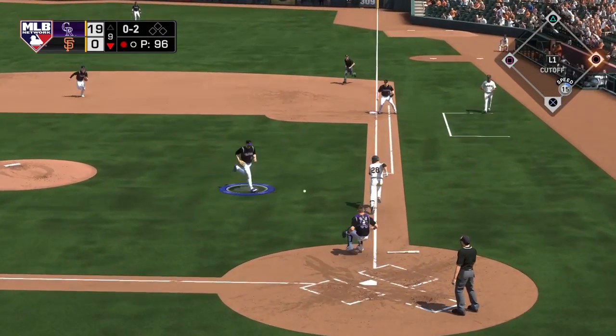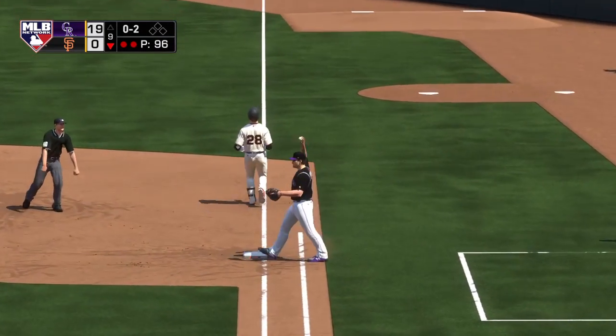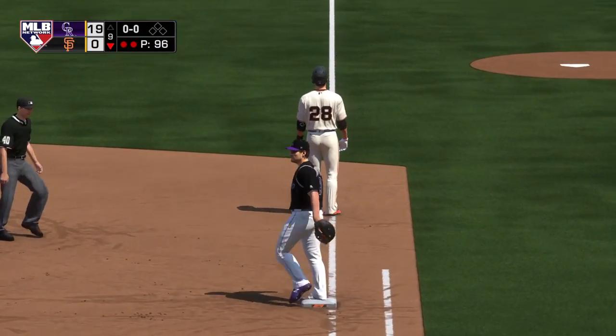Softly hit toward the hole. And an off-balance throw is in time as he takes one away. Wow.